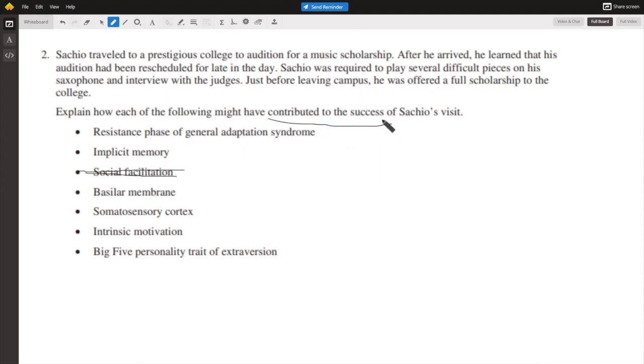contribute to the success? I feel like it would contribute to him maybe being in denial, like resisting the fact that he got the scholarship, maybe. No, because he got it at the end. So the resistance, what happens in the resistance phase? The body tries to either resist or adapt to the stressor. Yeah, basically, tries to deal with the stressor.